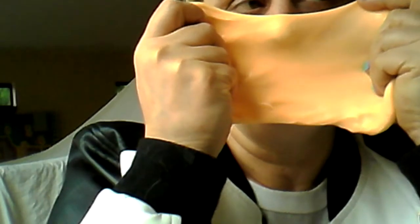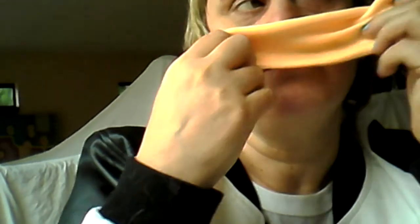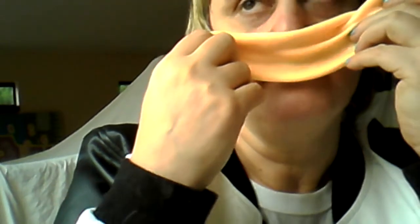This is nice for the senses. Peach. Smells good. Smells like peach and vanilla. Awesome.